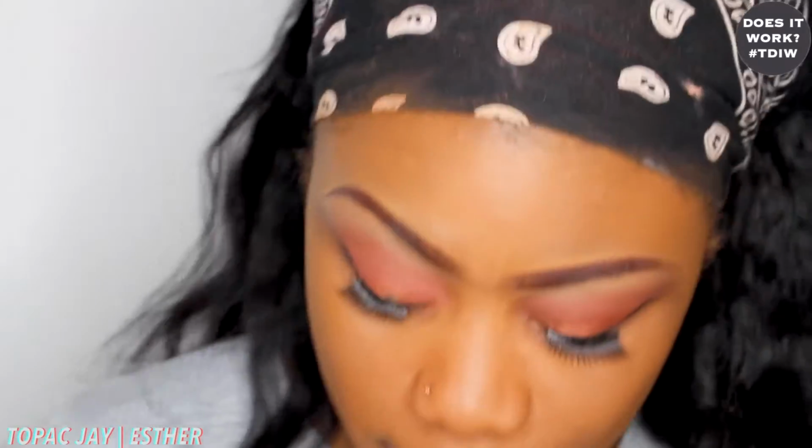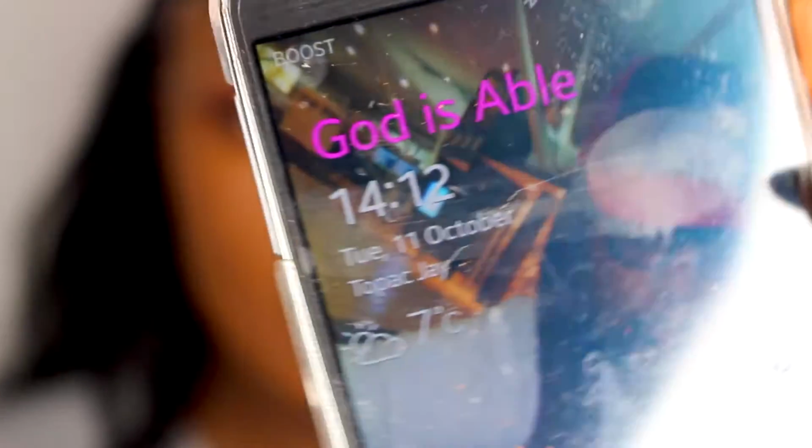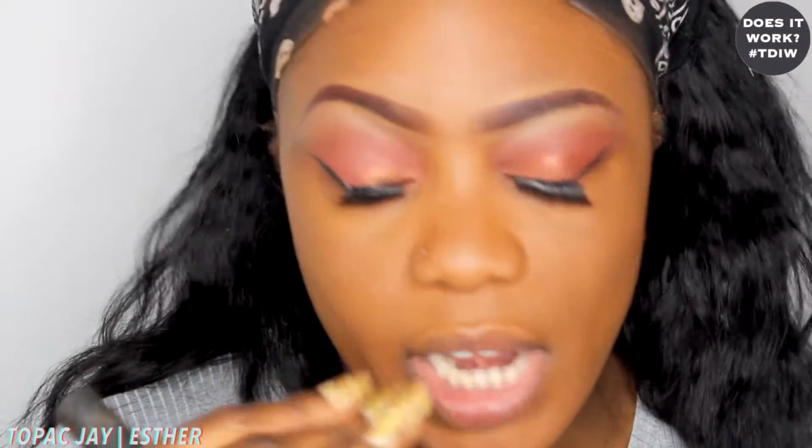All right, this is what my nose looks like right now. As you can see, there's no oil, nothing at all, because I just put my foundation on. Right now, the time is 14:12, so we're gonna start the timer from now because my foundation is in place. I'm just gonna do a little bit of contouring and whatnot, and we're gonna leave it like this, and we're gonna see how it is in about 8 hours.